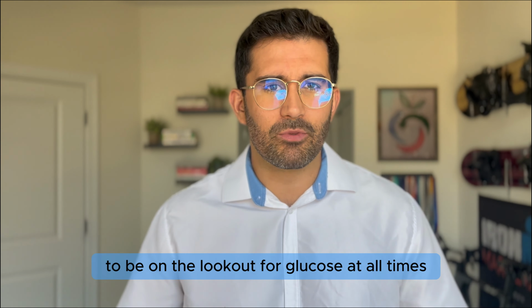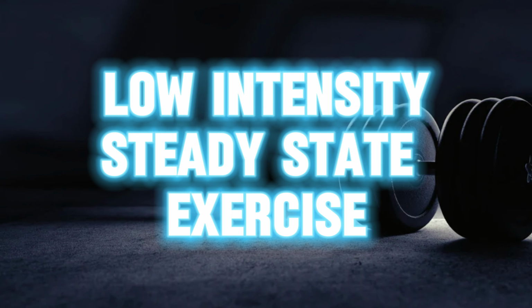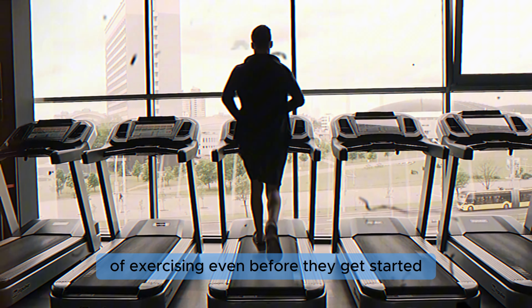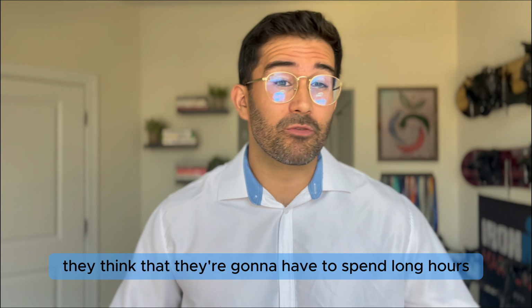Now on to our second hero, low intensity, steady state exercise, especially after meals. Many people get overwhelmed with the thought of exercising even before they get started. They think that they're going to have to spend long hours on a treadmill. Well, I'm here to tell you that you don't have to waste your time to improve your insulin sensitivity.